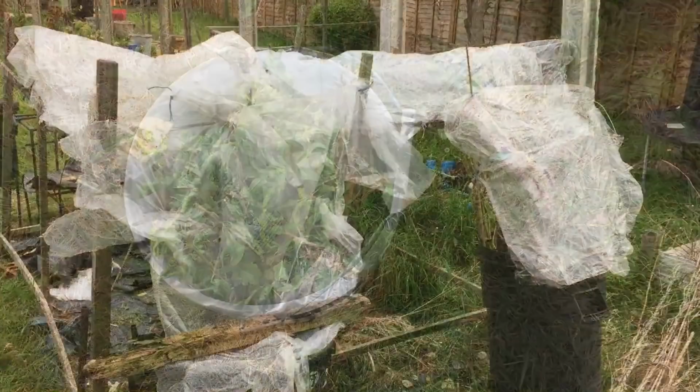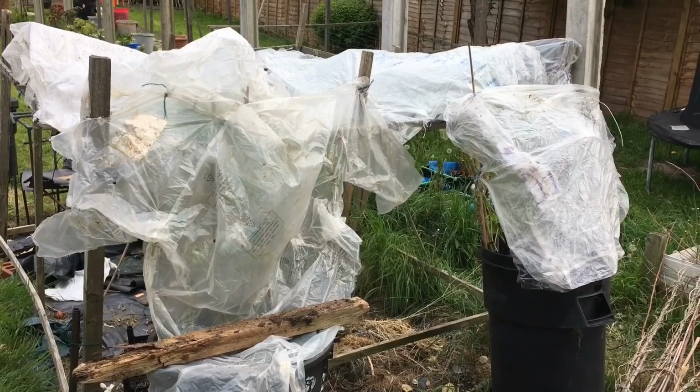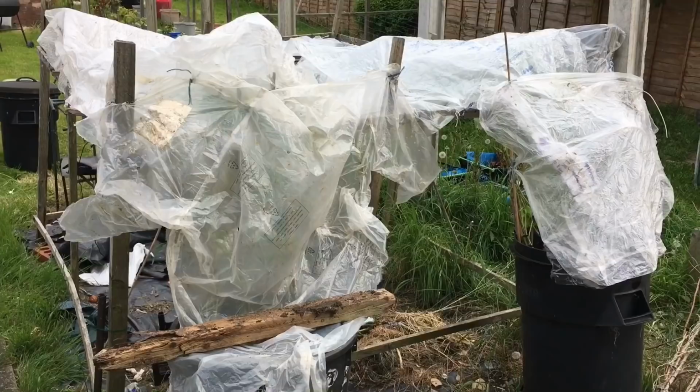Okay guys, so we're done for the day. Depending on the weather, we can put the cover on them. It protects them from the sun and also the cold weather.